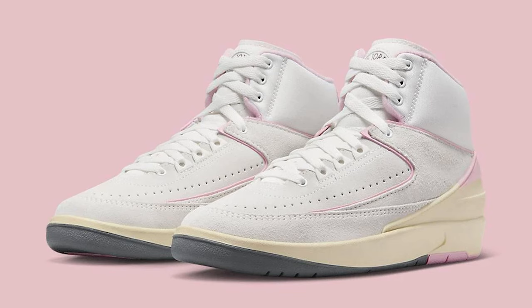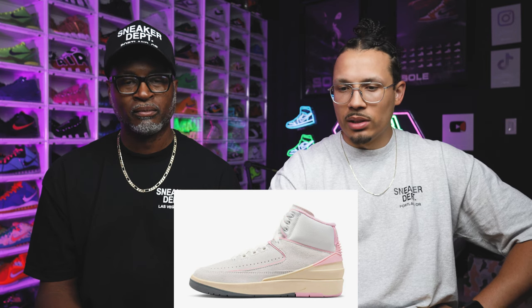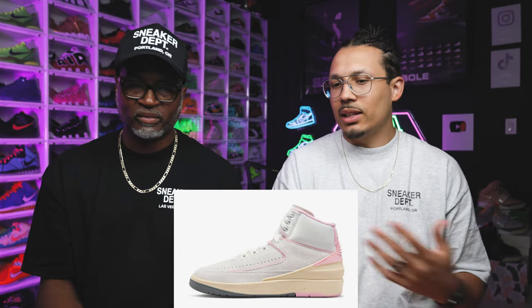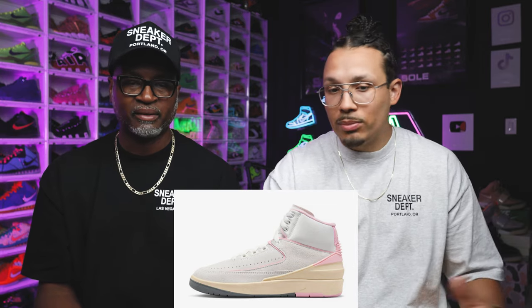So also, on this day, I'm pretty sure we saw the soft pink Air Jordan 2. We talked about this one in the past, but it looks like it's scheduled to come out as well. So we'll make it quick on this one. We're both like, it's a cool shoe, but it's not really for us. It looks like the materials are nice. Great job, great for girls. But pass on that one.